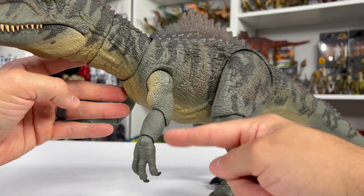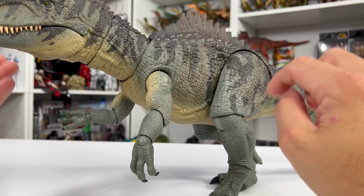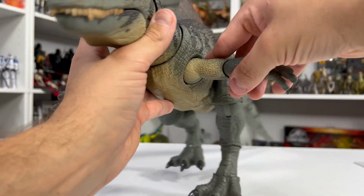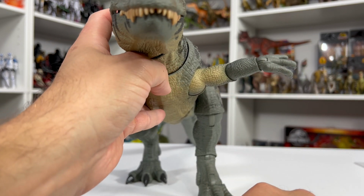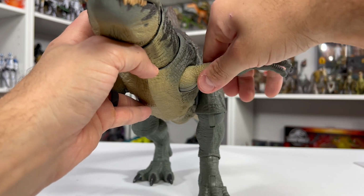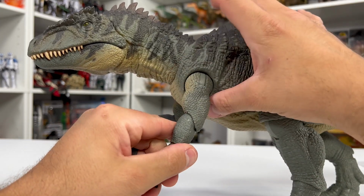The arms have a great amount of articulation. We have 1, 2, 3, 4, 5, 6 different joints, which are all going to be pretty much hinges and swivels. So here at the shoulder, I could take this arm and I can bring it up a little bit higher than 90 degrees, like a full right angle, and I can take this and spin it around. Again, the joints feel nice and stiff. Loving this big time.